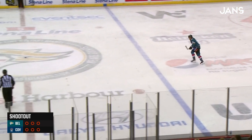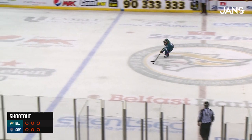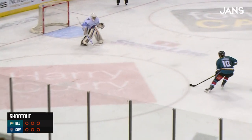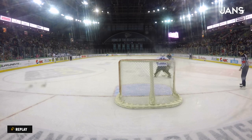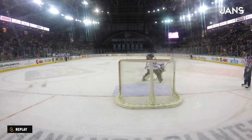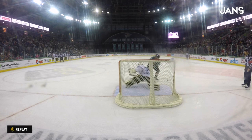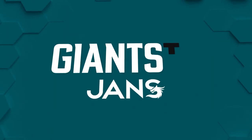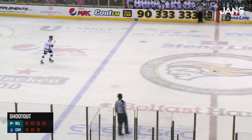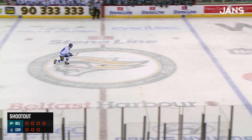Well, Scott Conway scored the winner in Sheffield two weeks ago. This is huge. Scott Conway slows it down, fakes a shot. And again, Mott with a little poke check there. He keeps that one at bay. Anything in tight tonight, he seems to be getting that backhand poke check on, and makes great use of that stick. And honestly, there's times I see that I think goalies should make more use of their stick.